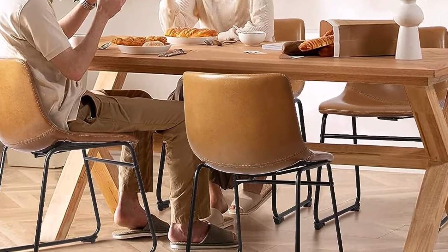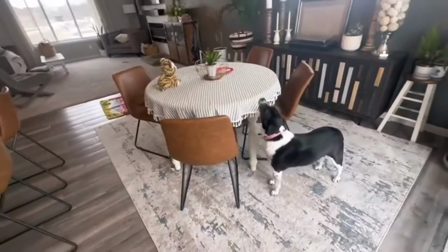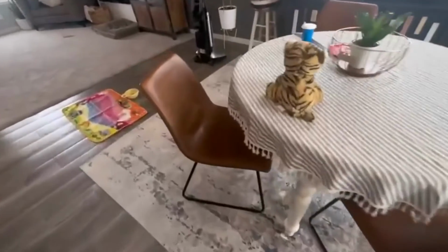What we like about it? Well packaged and easy to assemble. It comes in popular colors. Sturdy, comfortable, and stylish. What we don't like about it? Some find it wobbly.